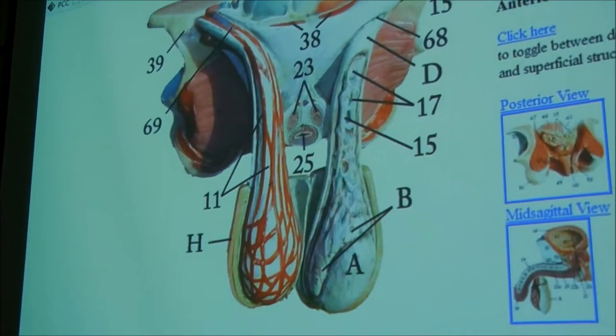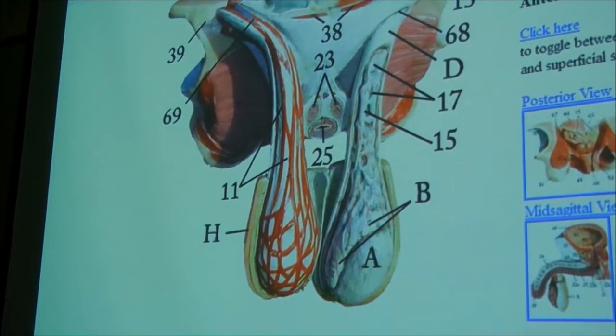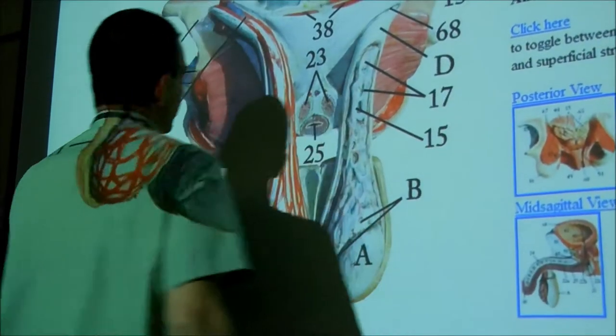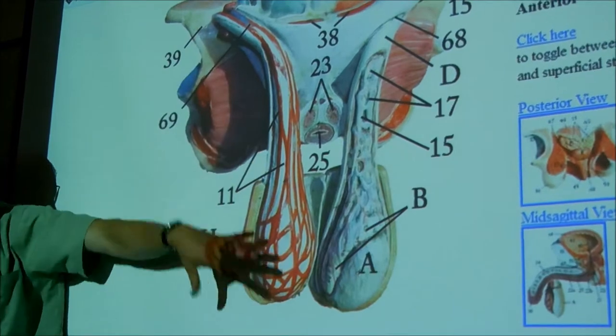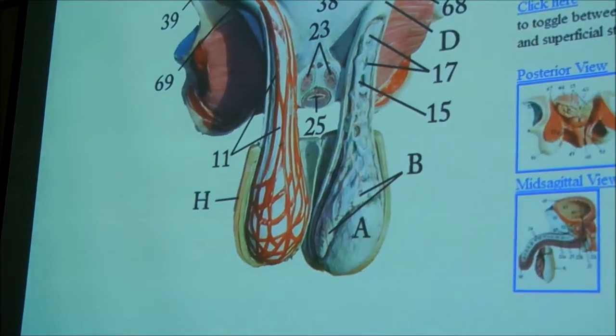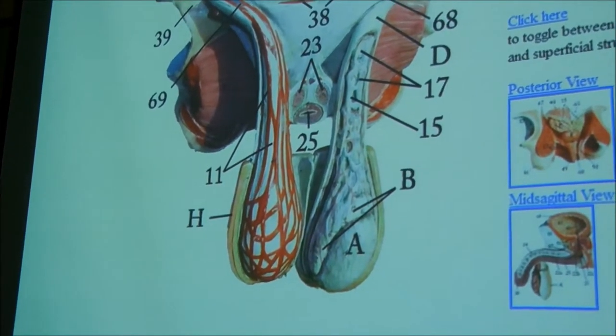Look at number 11. That red thing is a muscle. Which muscle is that? That's the cremaster. So the cremaster is the hammock or sling that pulls the scrotum toward the body. So it's going to go for temperature control. But there's another one, the dartos, which is not shown on this one at all.